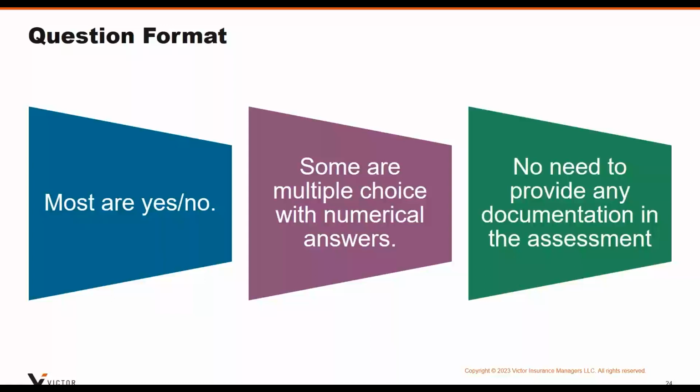So let's talk about some of the questions and some of the formats. First up, the question format is going to be simple. Most are going to require you to answer with a yes or no answer. Some of them are multiple choice and are going to require a numerical value.